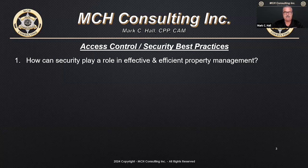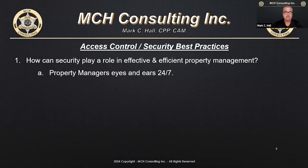So I feel that security, your access control provider, and your staff can play an extremely large role in you being able to efficiently and effectively run your property. They are, in a sense, your eyes and ears 24/7. They're there all the time. Sometimes they're in the gatehouse. Sometimes they're at a front desk. Sometimes they're on patrol, sometimes in a vehicle, sometimes on foot. But the idea is, are we truly using these access control or security staff members to the fullest extent? Because if properly directed and properly trained, you will find that they can play a significant role in running a better operation.